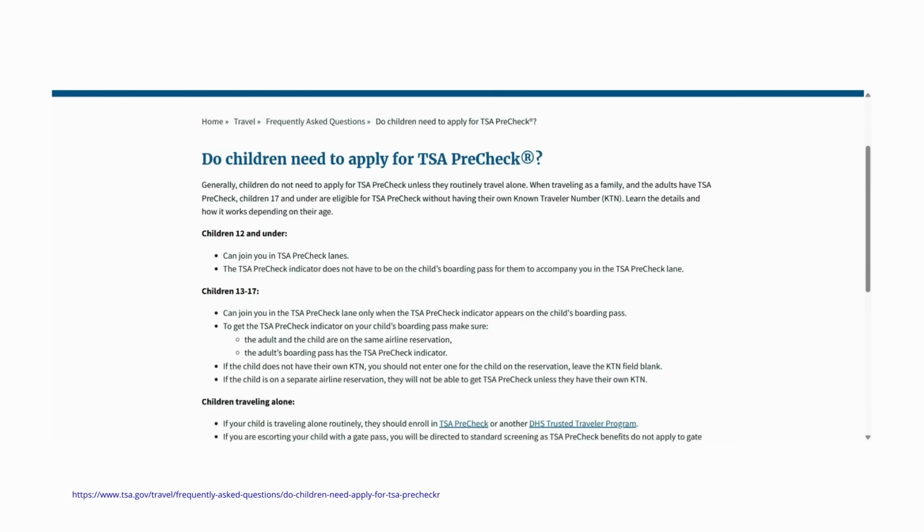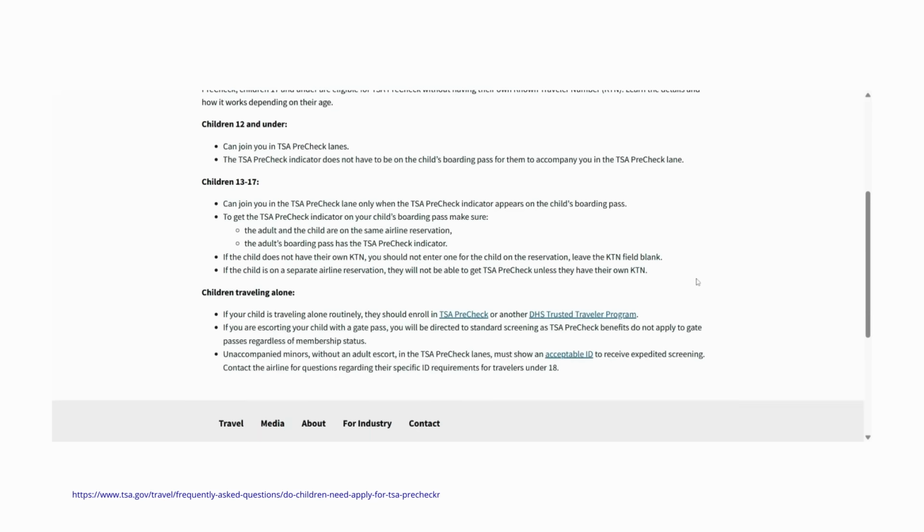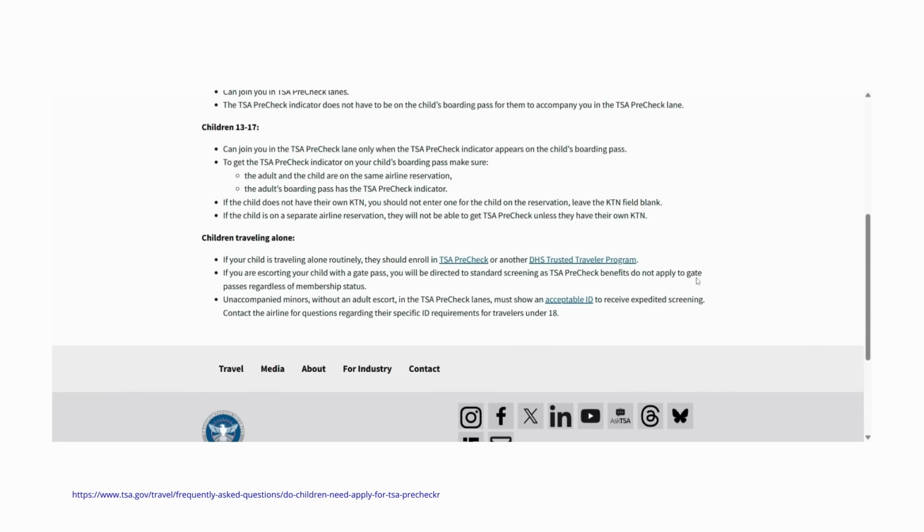This benefit is only for the active duty service member and not the spouse. And children have a different set of rules, which are pretty easy to follow once you know them. So let's go through them real quick. Children 12 and under, when traveling with a parent or guardian who has TSA PreCheck, can go through the TSA PreCheck line with them and don't need to have anything marked TSA PreCheck on their boarding passes. Children 13 to 17 can join you in the TSA PreCheck line as long as they do have that TSA PreCheck indicator on their boarding pass.